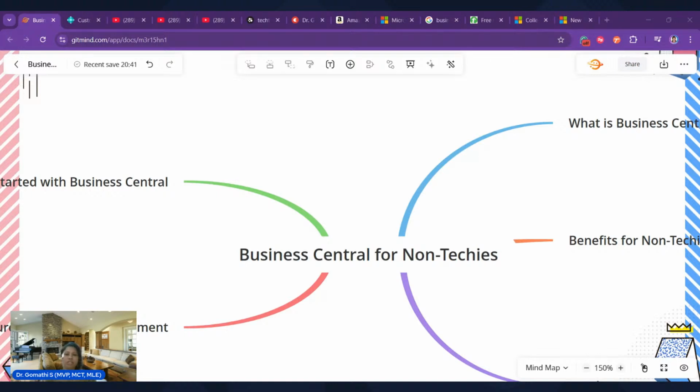You might have been using something for a decade or more. You just want to shift, but you'll have some confusions about how to do this. Don't worry, you can just connect with me. We can help you go ahead with that. Okay, so whether you're a small business looking to grow or an established company aiming to modernize, Business Central is your partner in success.